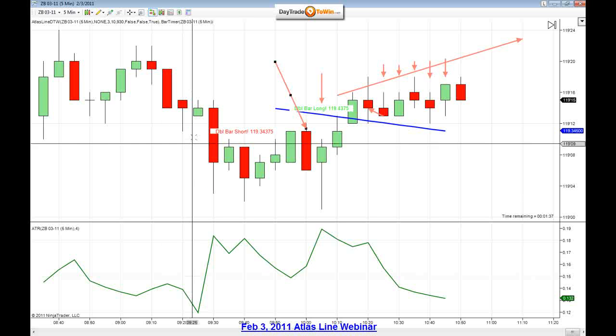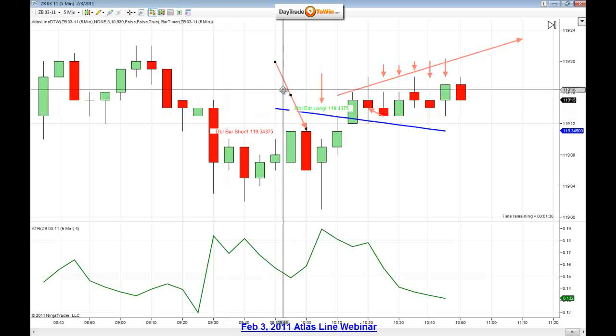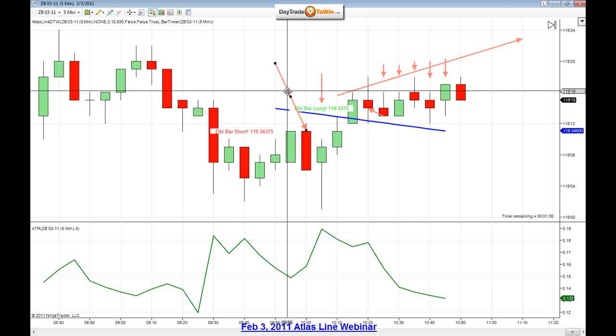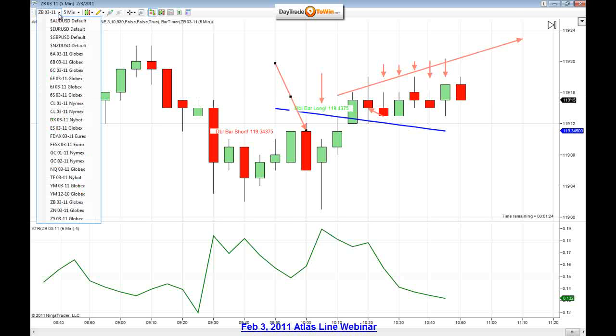Okay, do you understand though, Larry? This short entry was there. We're below the Alice line. This occurred, so we're short right there. Okay, Larry? Very simple. The ZN, I prefer the notes over the bonds. They should work in tandem.